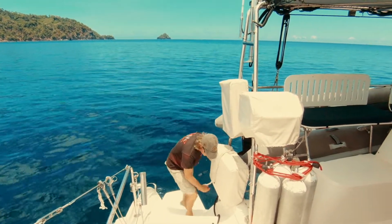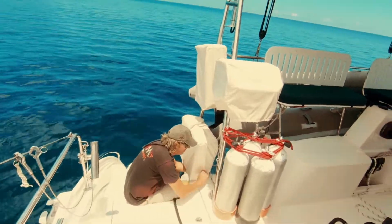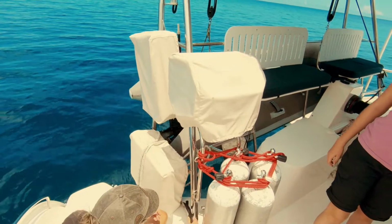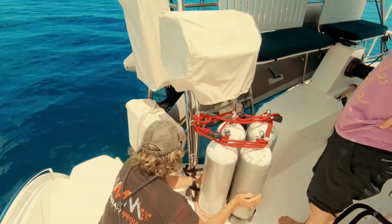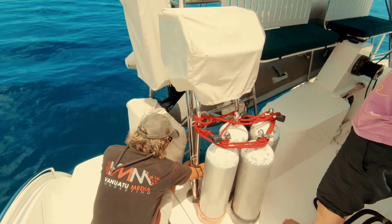The cleats should hold. I'm assuming that they will. We're not going to be pulling them too fast or too hard, but we just have to be careful. So is it going to clear the dinghy engine? Yeah, it should. Good question.